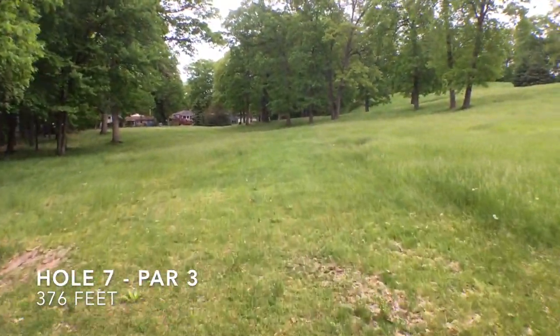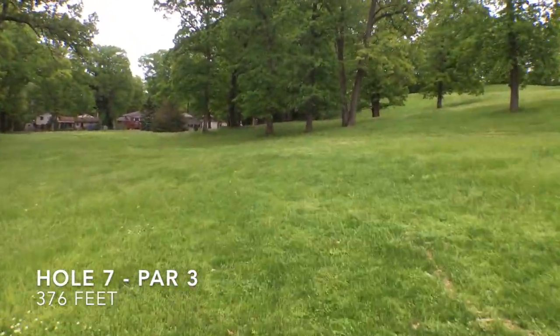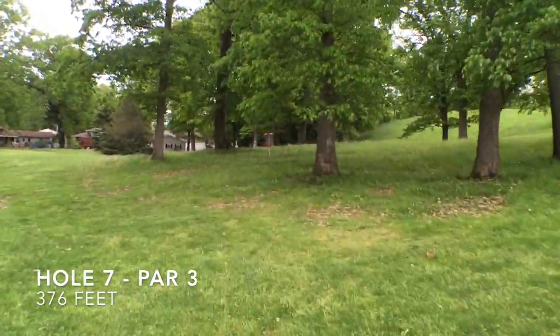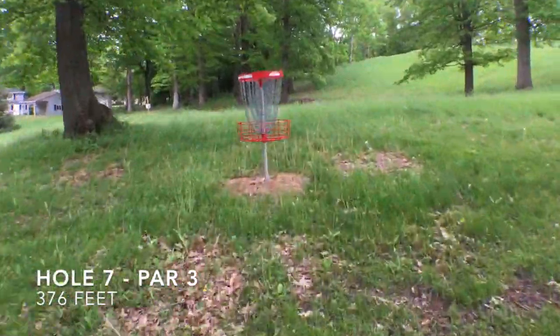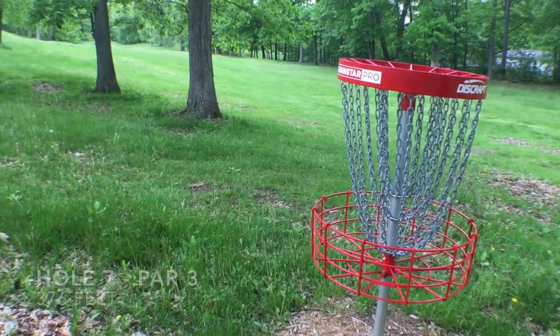This one's 376. This one has a protective kind of coverage on the right side, so really you think about forehanding attacking this or with a backhand and hyzer shot. But it can get tricky. You can't really flex at this because those 2 trees kind of protect it from being really attacked. But it's still pretty open as long as you get into the opening there. Put your disc into the opening, you have a putt at it if you can throw that distance.